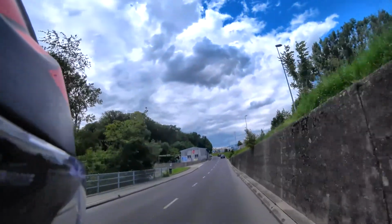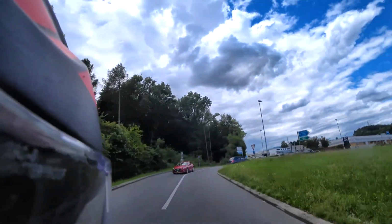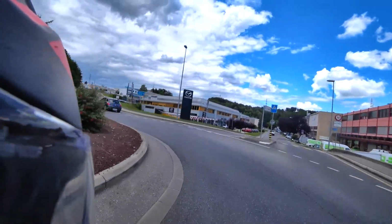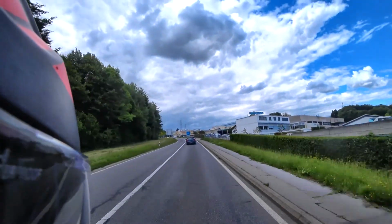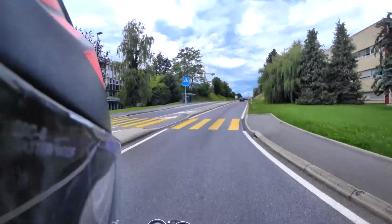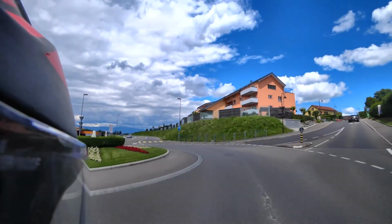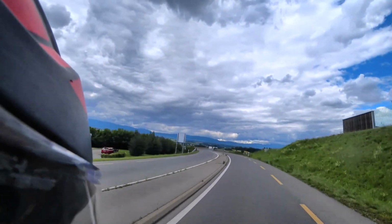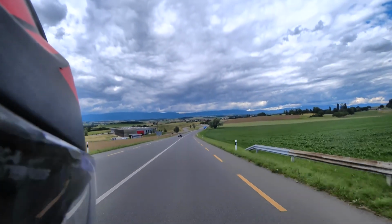Oh, I hope it doesn't rain. It was good weather earlier. Yeah, it feels twinny. It's just bub bub bub. It doesn't even matter if you're in the wrong gear. It's going to pull you around the roundabout. Very lazy engine. But it flipping pulls. Whoa, it really pulls.